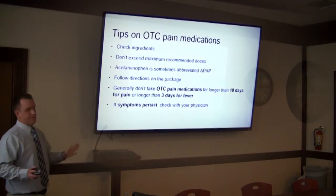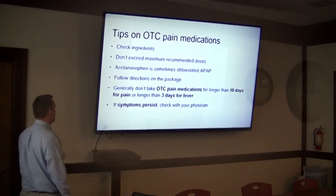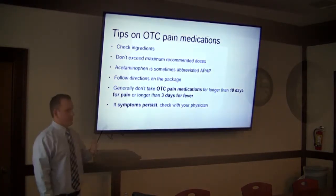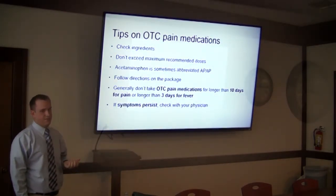So just some tips on how to use these safely. Always check the ingredients, so don't double up on acetaminophen. Don't exceed those maximum doses. Just generally follow directions on the package, and don't use these medications longer than 10 days. If you're still having pain after 10 days, something's going on and you need to see a physician.